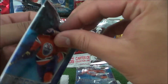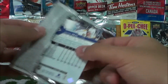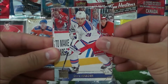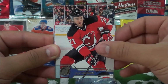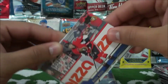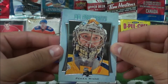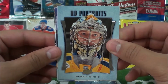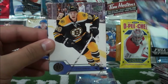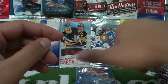Second last pack here. Be gentle, Proko, be gentle. Chris Kreider, Kyle Palmieri, Nicklas Hjalmarsson, Bobby Ryan. We got an insert here. It's a UD Portraits of Pekka Rinne. Alexander Wennberg, David Pastrnak, and James Neal.